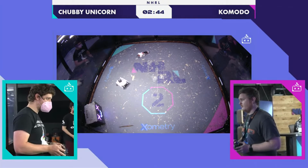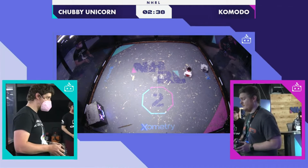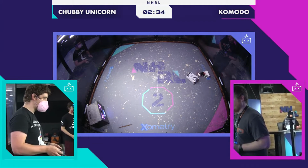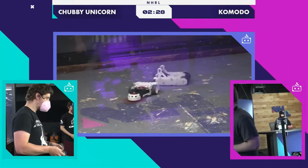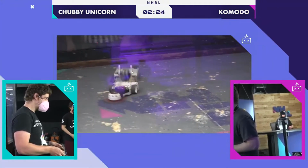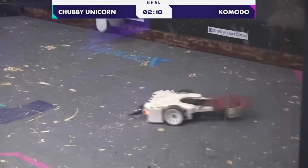Oh, and it worked there. Komodo going skipping across the box, getting wedged behind Brett. Komodo deciding to go weapon first in this fight, abandoning those forks on the back of the robot. I'm looking for that whip around. Here we go. Nasty. Big hit, and Chubby Unicorn is on its head.